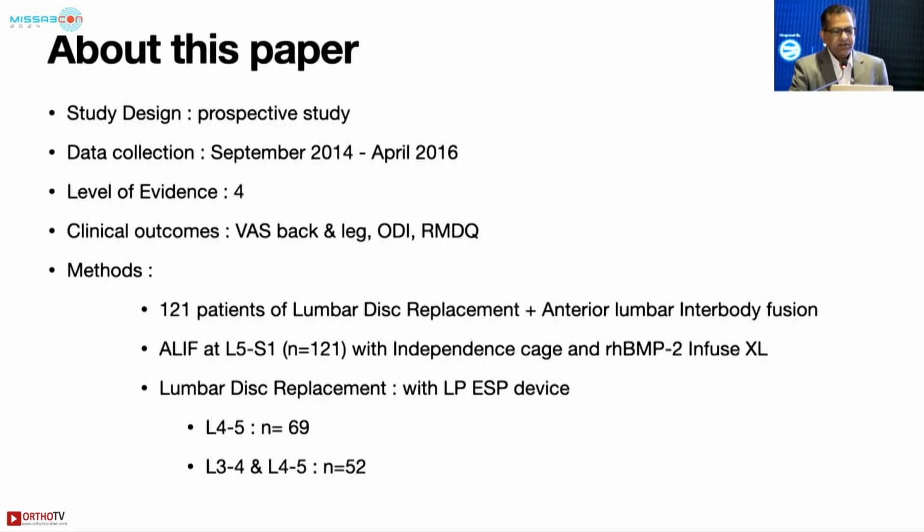So it's a prospective study. Most of the surgeries were done between September 2014 and April 2016. The level of evidence is level 4, and we measured the clinical outcome in terms of RMDQ, Roland Morris Disability Questionnaire, ODI, VAS, and the methods.